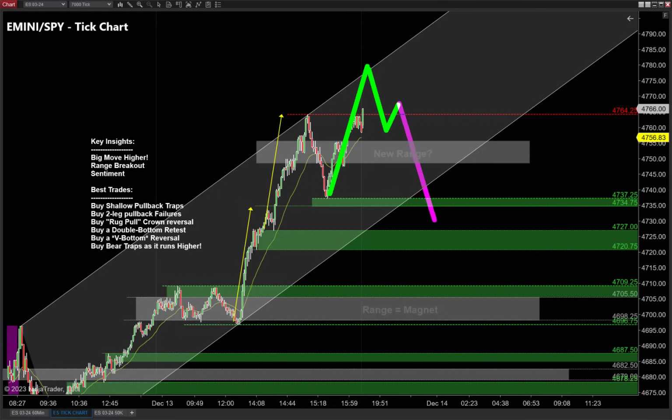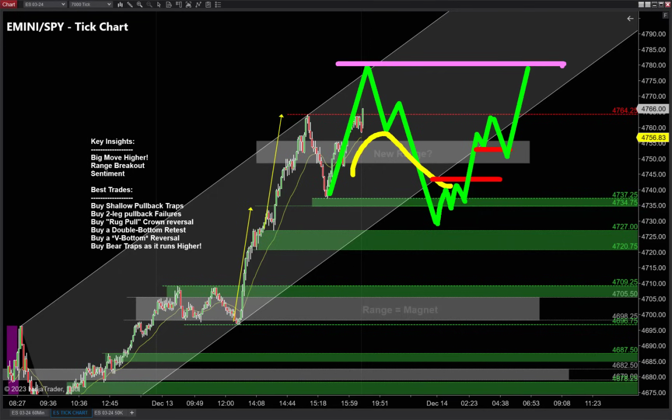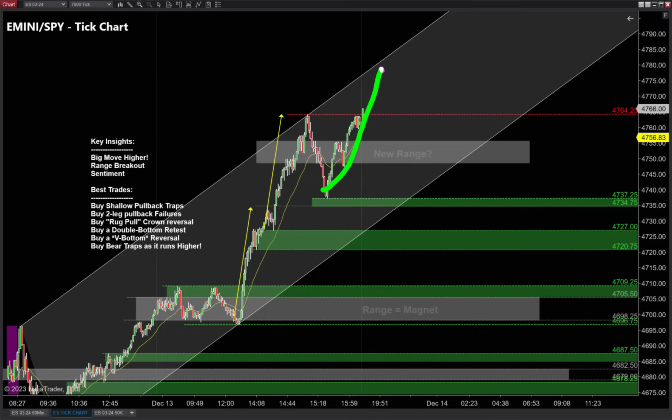Deep two-legged pullback. Then what do? Failure, right? To try, failure, up, bear trap, get in more. And where's the objective? Back up to retest the high, right? Okay? Same game plan. If we go higher and rug pull, okay, which could easily happen.